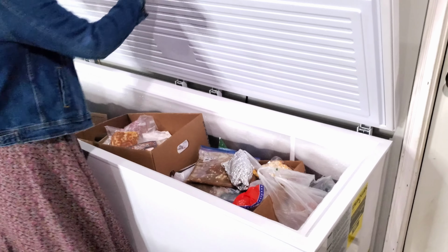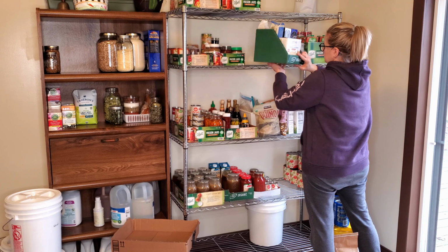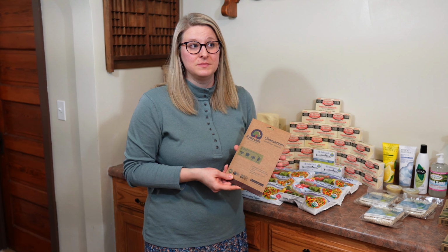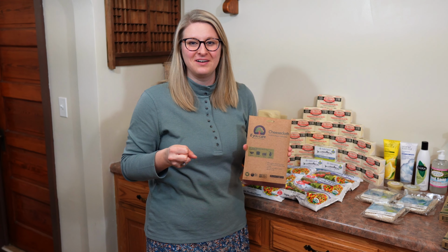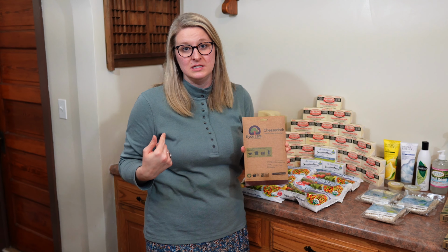Recently, we have gone through our freezers and our pantry, doing a bunch of inventory, wanting to work through items that we have. One of the items that I have to do a lot of work on is we have a lot of beef bones from when we bought our half a cow. We actually received all of the bones for the whole cow. So I have a lot of beef broth that I need to make.